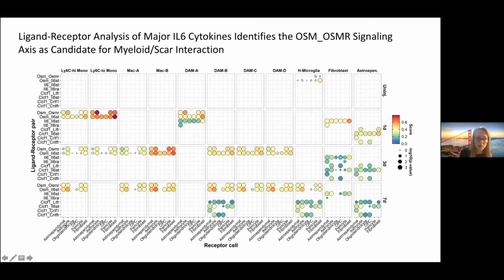And if we look at what cells are actually expressing the receptors, you can see the astrocyte population has a high score with the monocytes, and also the fibroblast population, which make up the fibrotic scar. So this was exciting because we found one specific ligand receptor pair that we think may be able to activate STAT3 in these scar forming cells, potentiating the scarring response. So we wanted to see whether this axis was actually active in vivo.